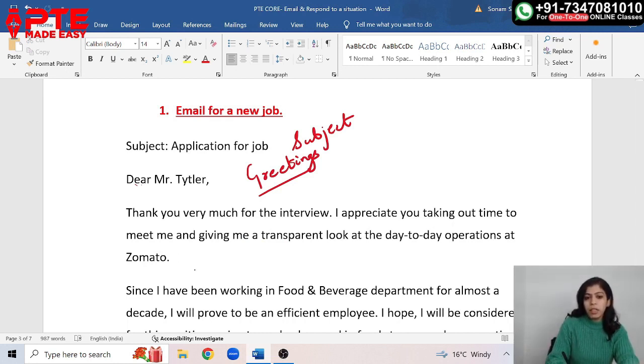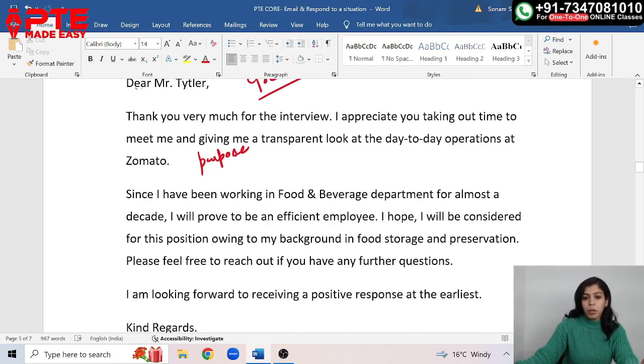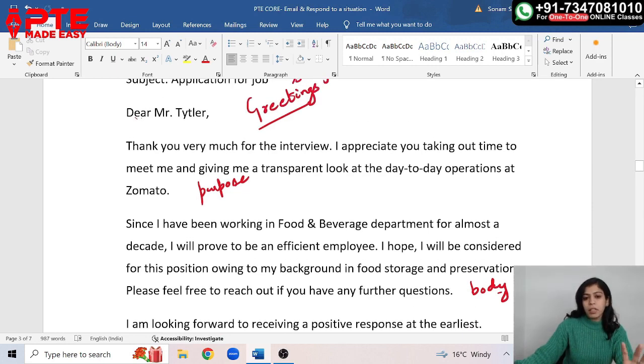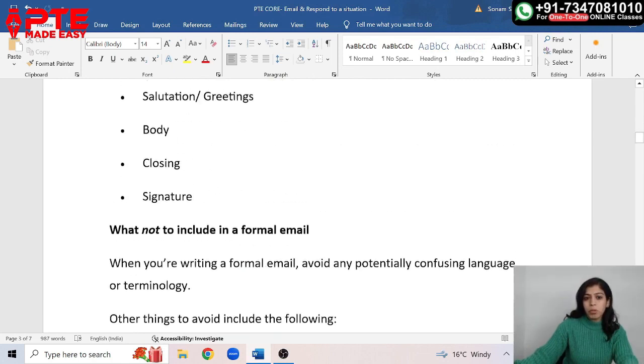Now, greetings is done. What is the purpose of the email? So you have written the purpose. Okay. Purpose comes in the body. Now you are explaining it further. So this is the body of an email. Further closing line. This is the closing line and ending. Okay. Wherein you are just giving the regards and you are writing your name. So that is also important.